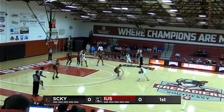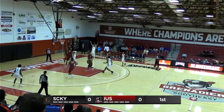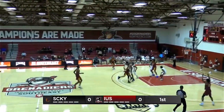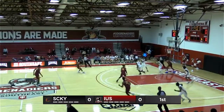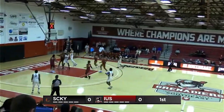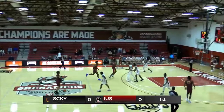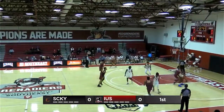Grenadiers looking to get on the board first here, early and often. This offense looks to click. Drive on the basket, no good there by Hendricks. Falcons pushing the other way. Three ball, no good. That miss by Moore. Glenn Hill on the floater, no good. Had a good look at the basket there in transition, just couldn't get the basket to fall. Still 0-0, your score here with 18 minutes and 45 seconds left to play.